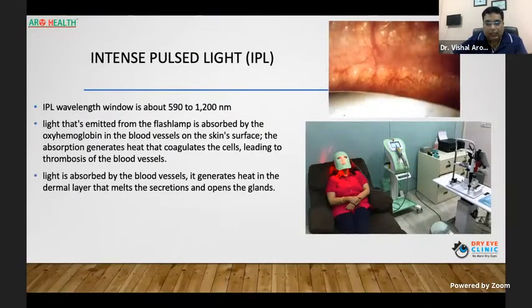These are the devices that claim that they are able to stimulate the glands, decrease the abnormal blood vessels, and lead to more accessibility of these glands, ultimately leading to less dry eye. What happens in intense pulse light is that it's an intense light of a broad wavelength from 590 to 1200 nanometers with increased energy. This energy is taken up by these small blood vessels, the oxyhemoglobin, and leads to thrombosis of these small blood vessels, or rosacea type blood vessels, you can say.